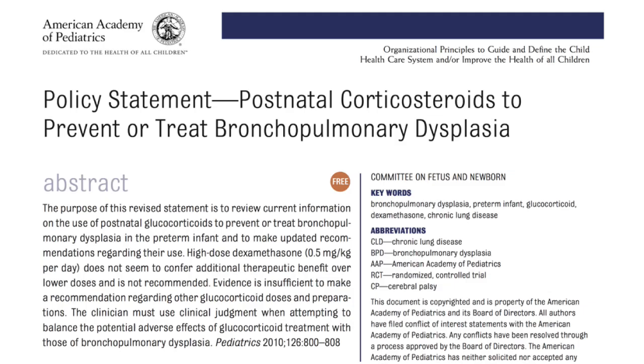And the third study is another policy statement just published in Pediatrics by the AAP. And again, it just goes over the recent evidence of steroids in the prevention and treatment of BPD. So all those links are below. I would highly encourage you to read through them.